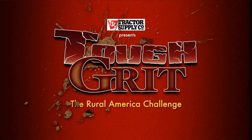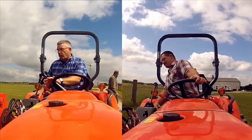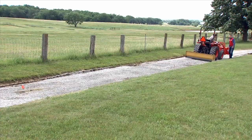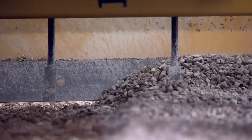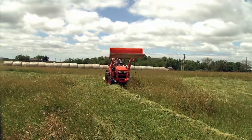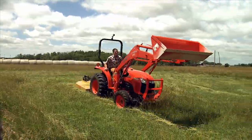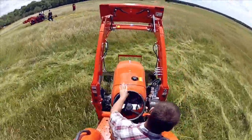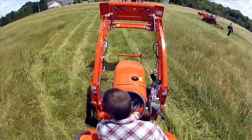On today's episode, we're gonna do a little grooming. We'll meet two contestants ready to transform a disheveled driveway into a well-maintained lane. But we're not gonna do some mamby-pamby makeover. Oh, no, sir. This is where tough men take tough machines and teach Mother Nature a thing or two about looking presentable in public. Get ready for grooming on a much larger level, doing a little maintenance on lanes and fields on this week's Tough Grit.